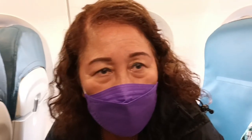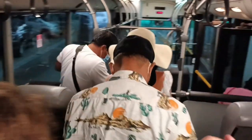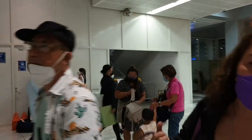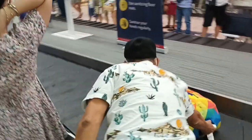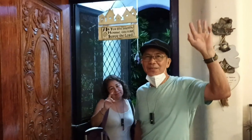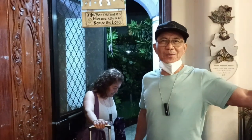And we are now saying goodbye to Boracay. We are now at the Manila International Airport. First, we clean our luggages. Na-delayed kunti ang flight, more than 1 hour ang delay. But thanks God, we are home safe and sound.